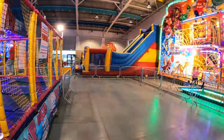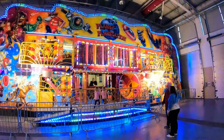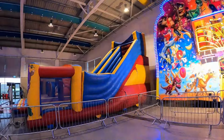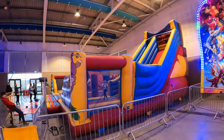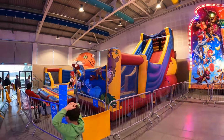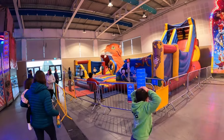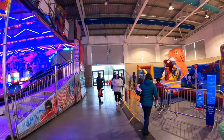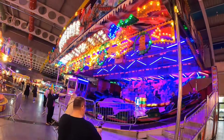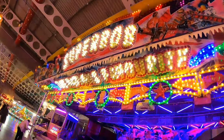A little trampoline set here. Planet PlayStation's here. Another funhouse. Another inflatable. It's all part of the wristband, by the way. Maximum of 1.4.